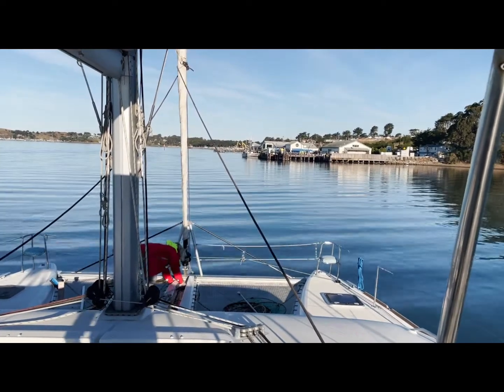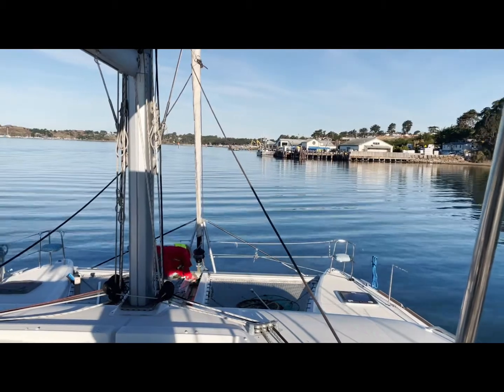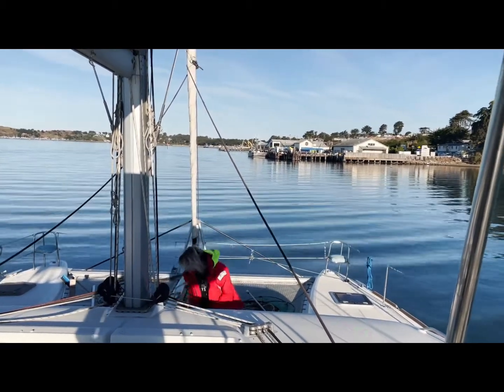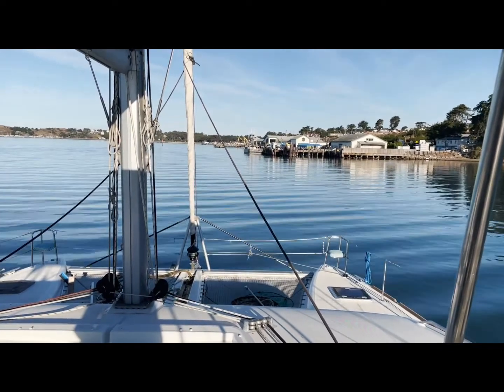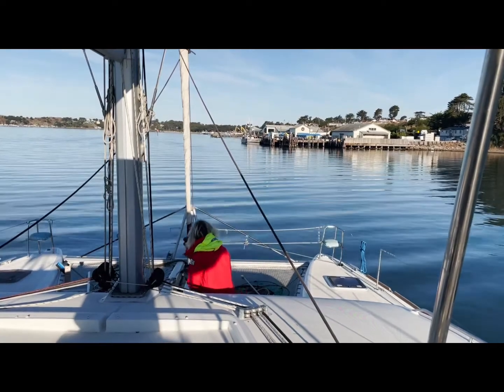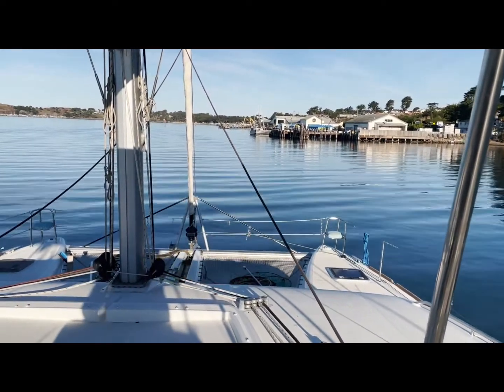We liked it. It was close to take the dinghy in to visit lots of restaurants. We went to the Birds for oysters. We went to Spud's restaurant, where Becky had a wonderful crab sandwich. We had great fish and chips, great chowder again at Spud's, so it was nice to dine around here for the next few days.